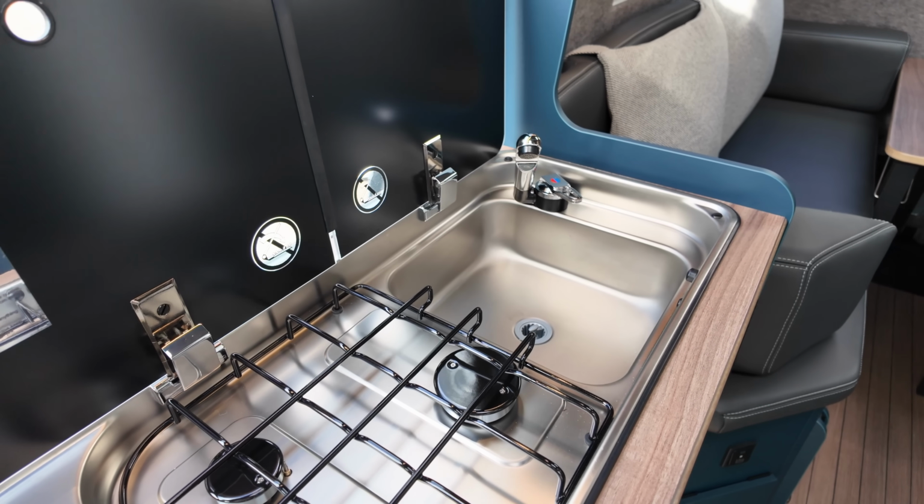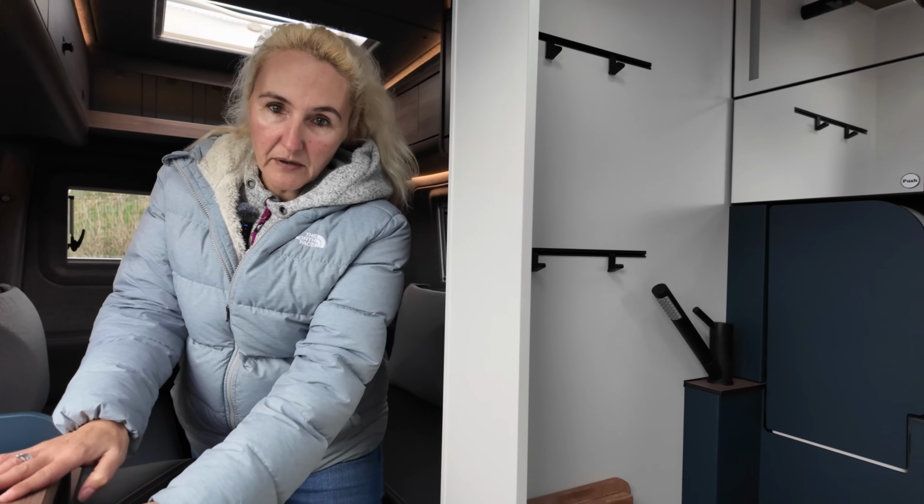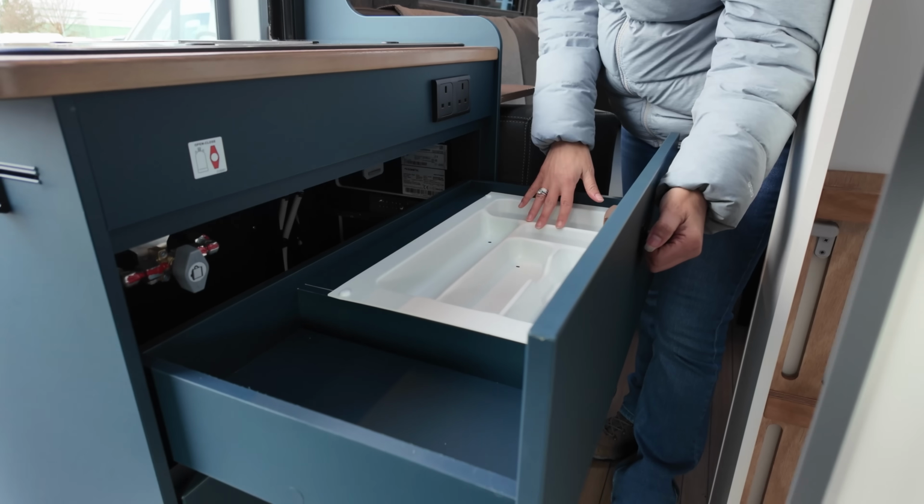And then moving round, if you want to come in with me, you'll find here in the kitchen, we've got 2 plug sockets, and then storage underneath the cutlery tray.